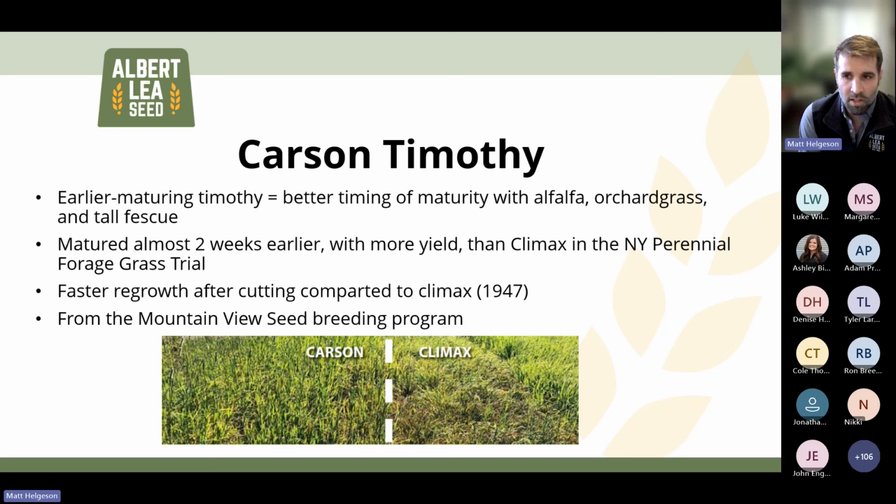One of those new products is Carson Timothy. Carson Timothy comes out of the Mountain View breeding program. It was mentioned in the Barenbrug talk that some of these old forage products date back more than half a century. Climax Timothy is one that was introduced in 1947. It has largely dominated the market, and historically we've sold more pounds of Climax Timothy than any other. It's fairly cheap, it's highly produced.